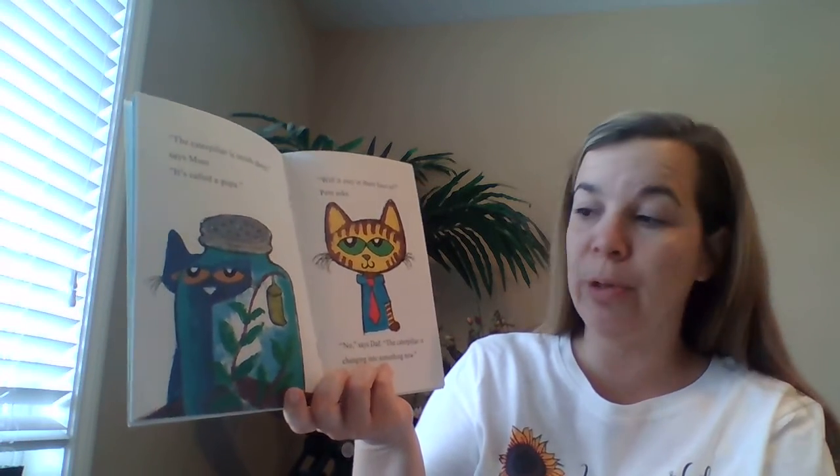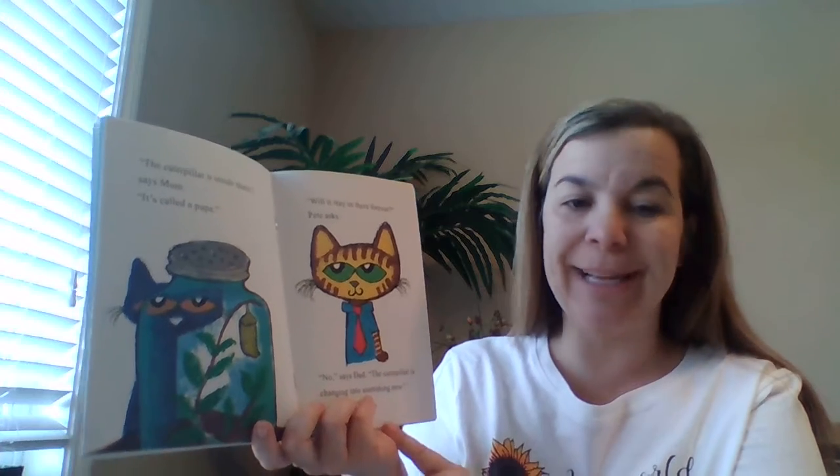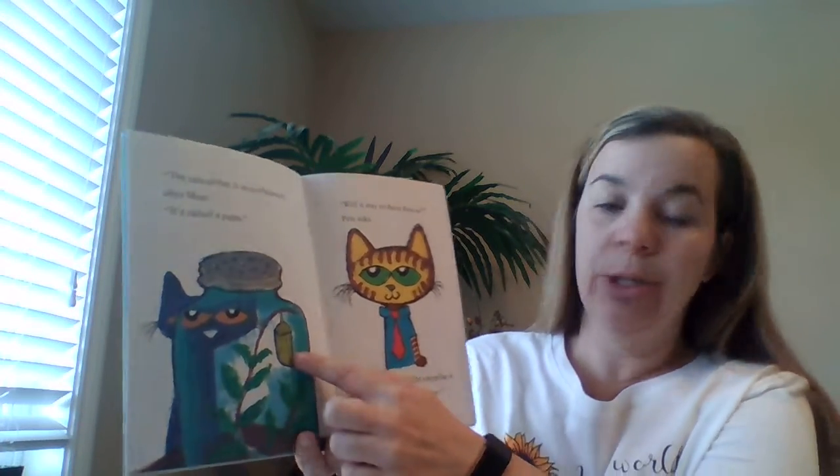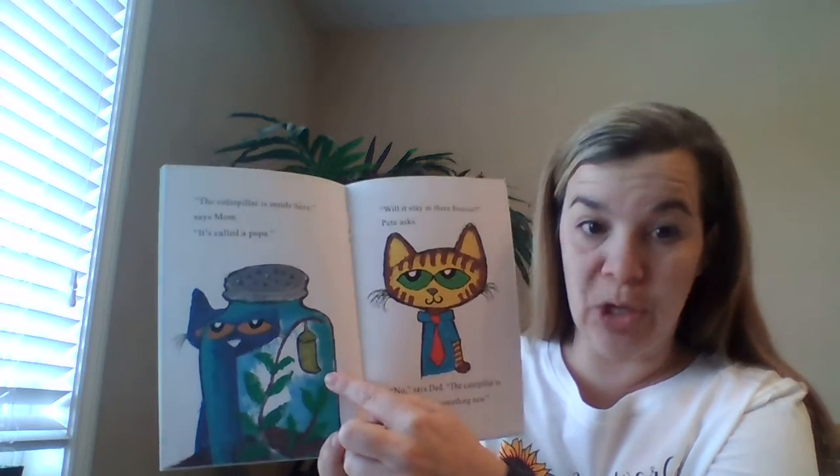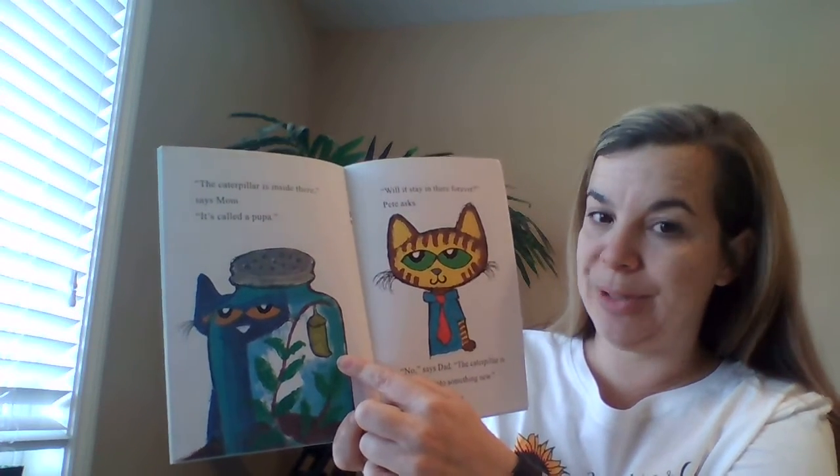It's called a pupa. Now, boys and girls, I'm going to stop in our story for just a second. So when our caterpillar goes into this, it can be called a pupa or a chrysalis.